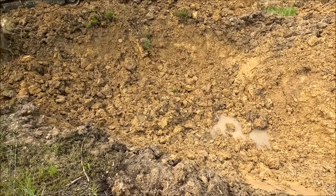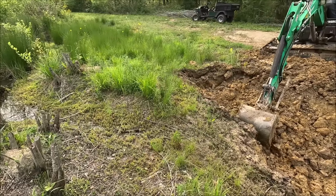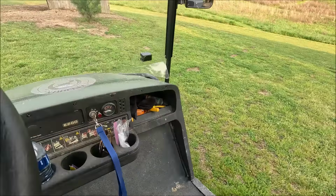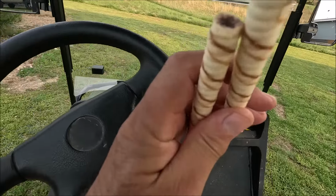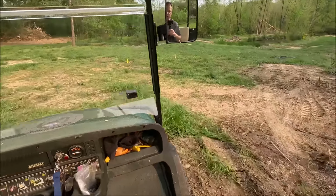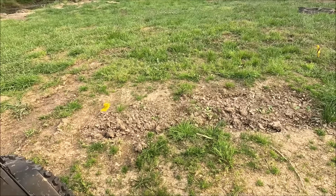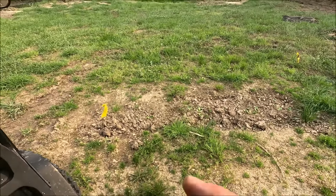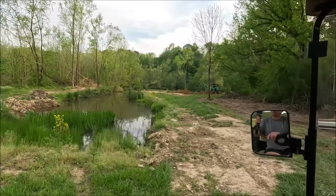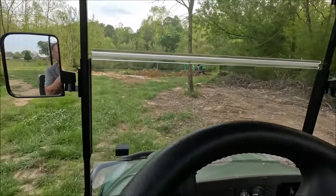That's getting a little water in it. It's gonna be so cool. I think I've made another decision here. It's so hard to do anything when you need some of these. You haven't seen my garden this year. It's watermelon, squash, and cantaloupe. All in the same spot between that flag and that flag. It's gonna be amazing. Hey, there I go.